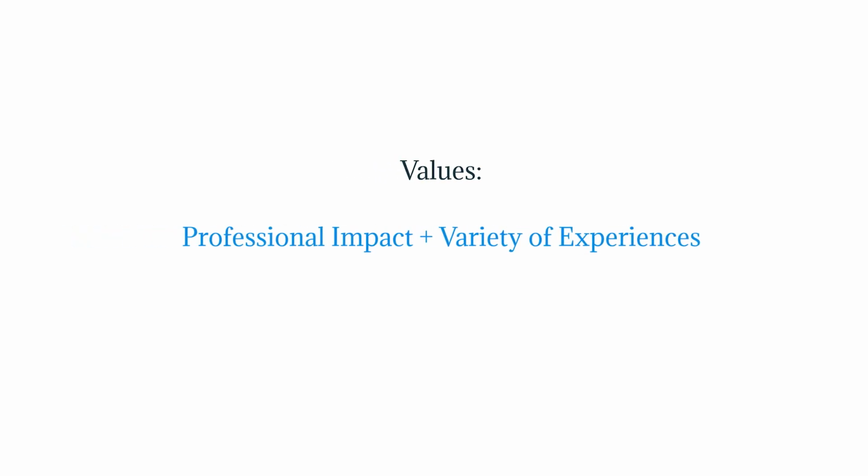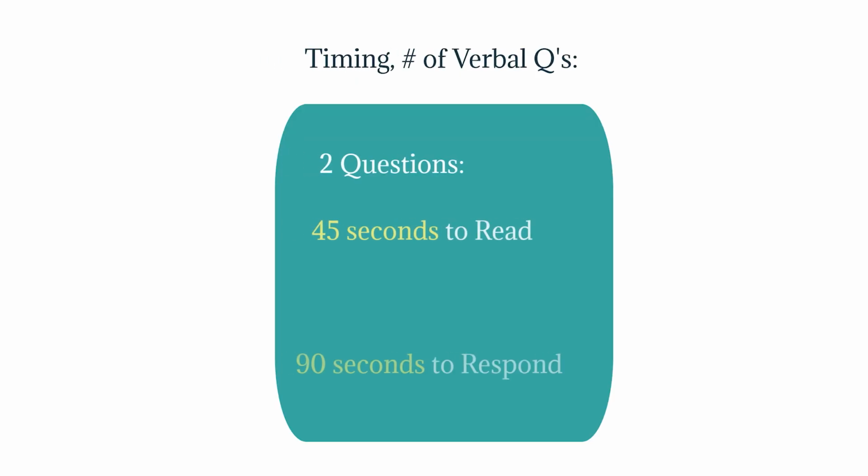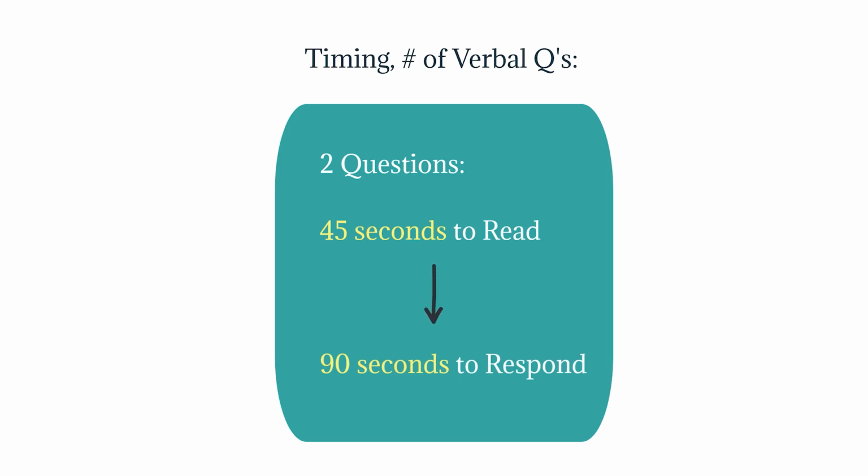Finally, we have London Business School. Now, they value professional impact and having a variety of experiences. So remember that when you're giving stories or examples from your background. For their timing, they will give you 2 questions. You get 45 seconds to read and think, and then you have 90 seconds to respond.